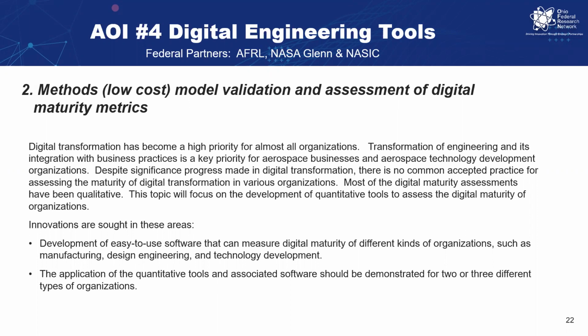AFRL is looking at digital engineering as well as the potential synergies and the Venn diagram that may exist there between digital engineering best practices and certification by analysis. We are interested in methodologies that explore, from a digital transformation context above and beyond, what are the different combinations there that you could potentially look at?